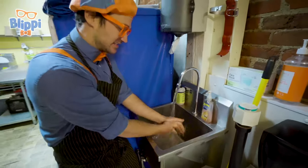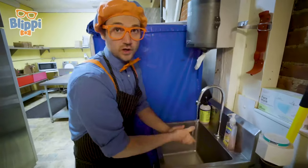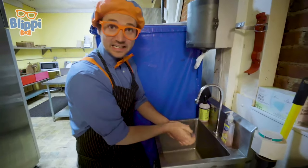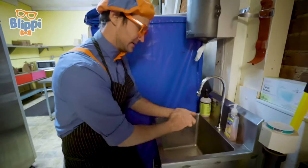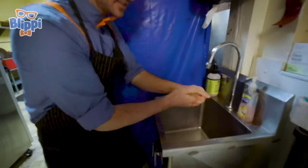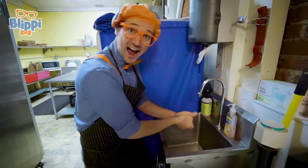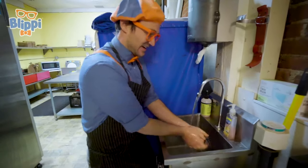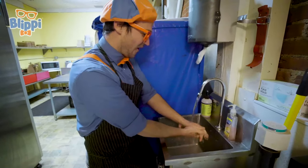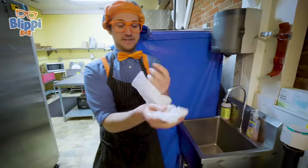All right, it is very important to wash your hands if you're going to work with food, make candy. Yeah, perfect. You have to scrub them, get underneath the nails. Okay, now we get to rinse it off. All that soap. You're nice and clean. Perfect.